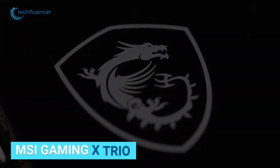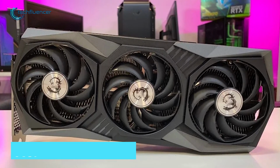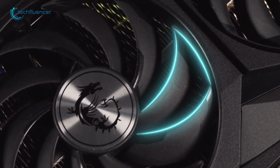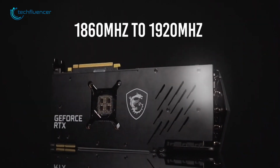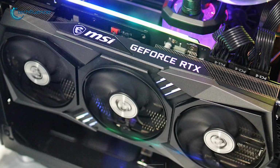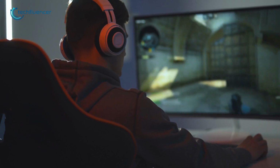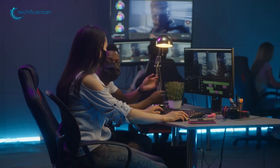Coming up at number 2, we have the MSI Gaming X Trio, a behemoth of a card with improved performance and design. What's different about the MSI variant from the Founders Edition is the boosted clock frequency. MSI has brought up the numbers from 1860 MHz to 1920 MHz, which ensures greater benchmark scores as well as performance. With RTX 3090 Ti's 10752 CUDA and 84 ray tracing cores, this thing is a beast that can take on rendering and intensive gaming demands masterfully.